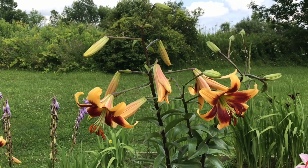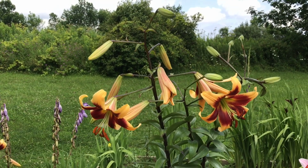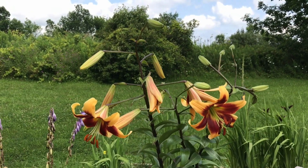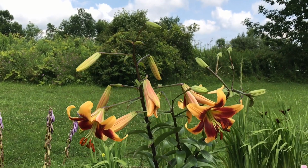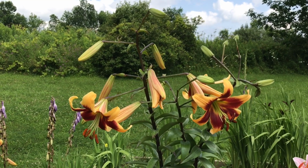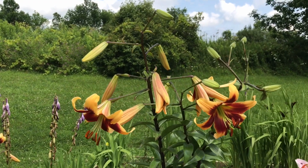This magnificent lily is the Oriental Trumpet Lily, known as Robert Swanson. Now, this lily is purported to grow between 40 and 44 inches. And this particular plant has been in this garden for at least 4 years. I will tell you, it has never been shorter than 44 inches, and sometimes it's up there closing in on 60 inches.